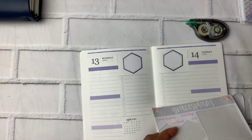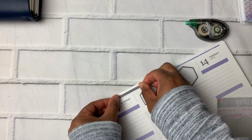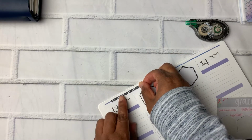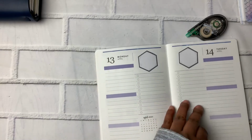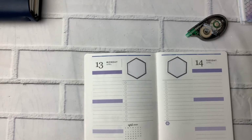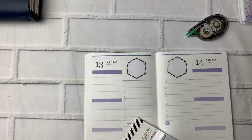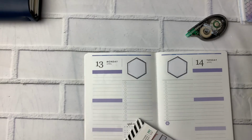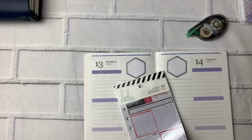I'm going to use these washi strips. And it only covers up part of the top, but maybe I'll put it in the middle. No, not working for me. Okay, so I need to cover up three more things. Let's see if I have... This was a Heidi Swapp sticker book I had picked up at Joann's a while ago. And I picked it up primarily for these square stickers that you see are gone. So let's see if there's any left that I can use.